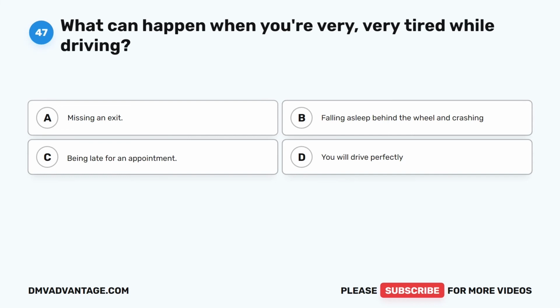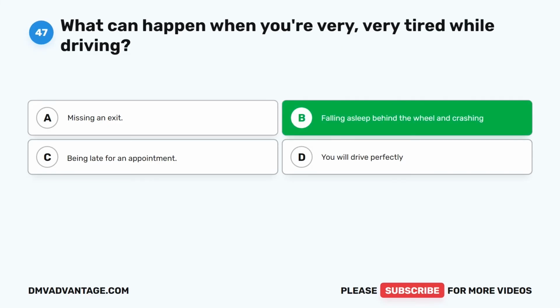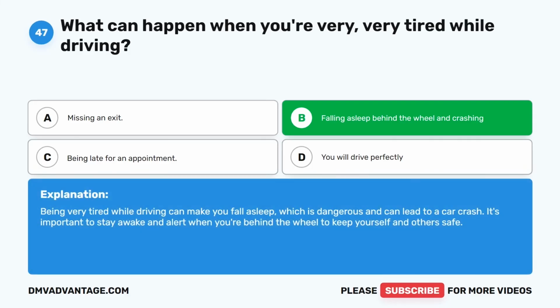C. Being late for an appointment. D. You will drive perfectly. The correct answer is B. Falling asleep behind the wheel and crashing. Being very tired while driving can make you fall asleep, which is dangerous and can lead to a car crash. It's important to stay awake and alert when you're behind the wheel to keep yourself and others safe.